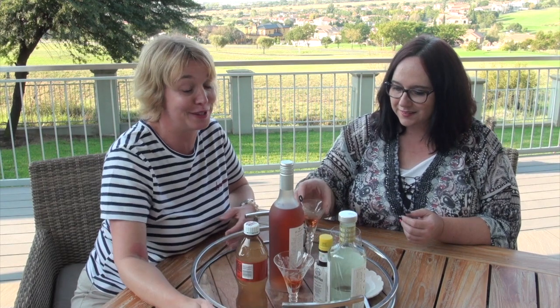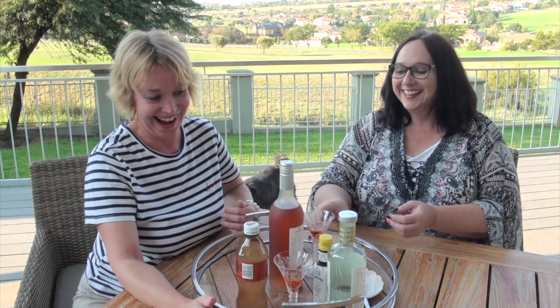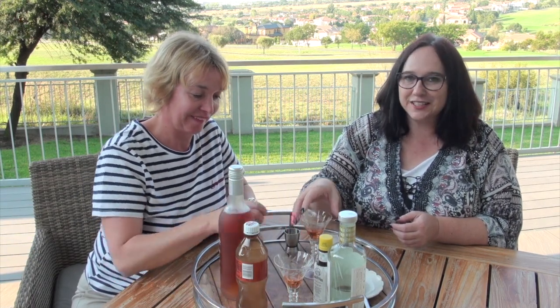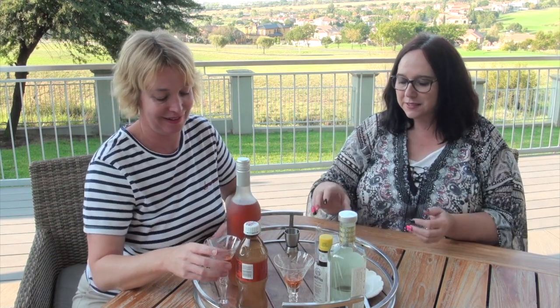Roelia's got a really interesting cocktail that I am very nervous to try. Me too, because this is the first time I'm making it. I actually found it on the Krans' website. They've got a lovely website, and I want to go on about Calitzdorp, but I will rein myself in.